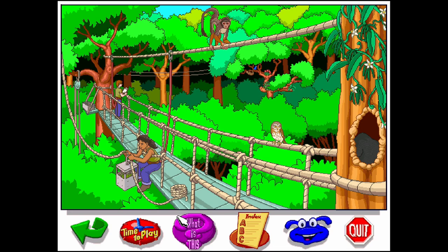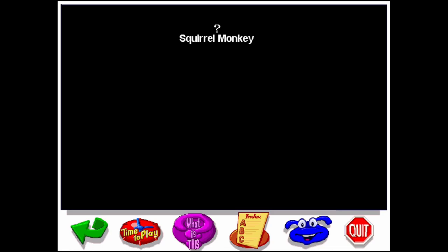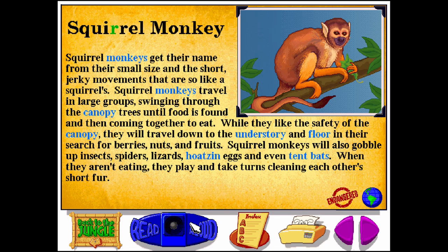Squirrel monkey. S-Q-U-I-R-R-E-L-M-O-N-K-E-Y. Squirrel monkeys get their name from their small size and the short, jerky movements that are so like a squirrel's.